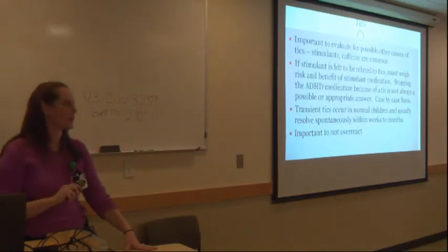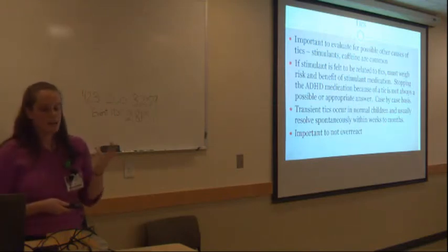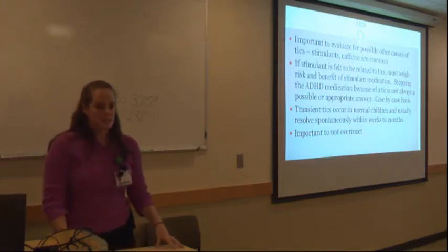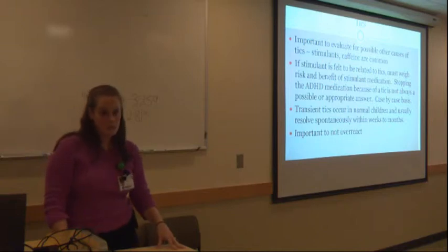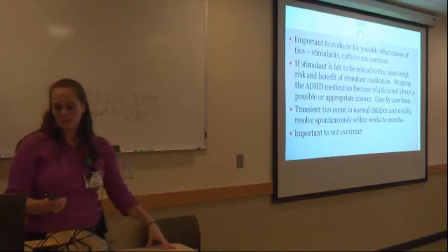It is important to evaluate a kid with tics for other causes. Do they have stimulants, okay? Are they drinking a lot of caffeine? Are they on an ADHD medication? An ADHD medication may cause tics. Stopping it may not be the right answer, okay? It depends on the patient. If ADHD is going to wreck their life, maybe we're willing to live with a tic, or maybe we're willing to treat a tic, okay? So it really depends on the kid.